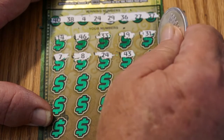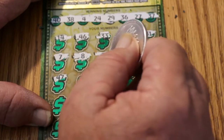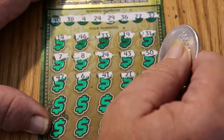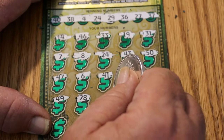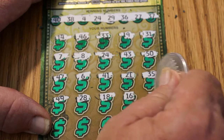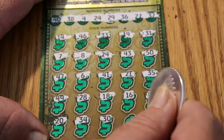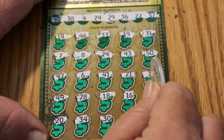43, 50, 47, 6, 41, 21, 35, 49, 28, 18, 16, flying dollar bill, so we've got two matches. 20, 34, 30, 44, and 13. So we have this and we have that.